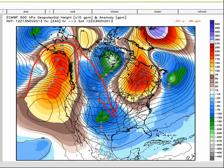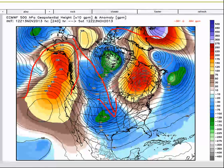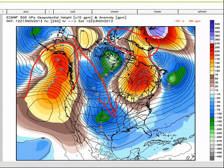I think what's going to end up happening is you're going to see more blocking over Greenland during this time period. You're going to see this ridge a little further back out in the western Pacific, and you're going to see this trough here just off the west coast. You're going to see another deep trough over the east coast sometime entering December. And once that happens, you're going to see a very cold and stormy pattern. I think that's going to be the first taste of winter that we get this year in terms of snowfall.